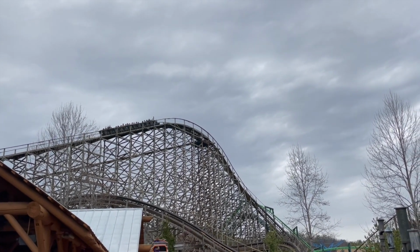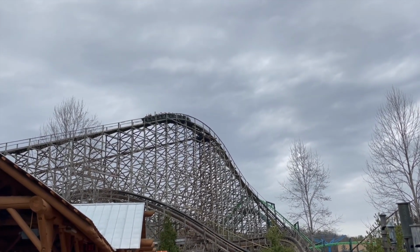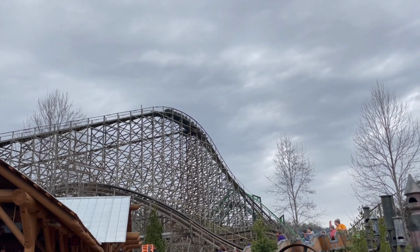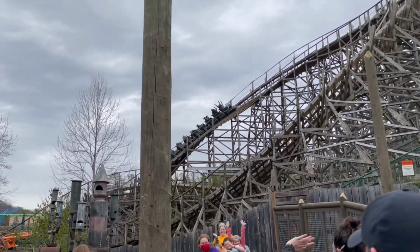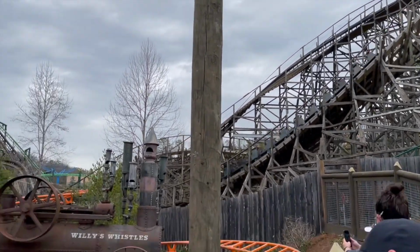These are the classic GCI Millennium Flyer trains. Millennium Flyers are always great, and these are no exception. Like most Millennium Flyers, these have 12 rows. And fun fact, one of the trains is a train that formerly operated on Ozark Wildcat at Celebration City before that coaster and park were shut down.